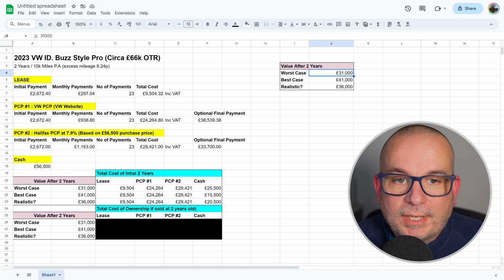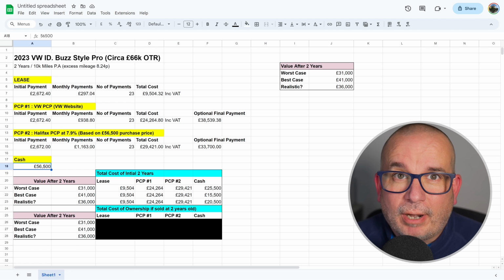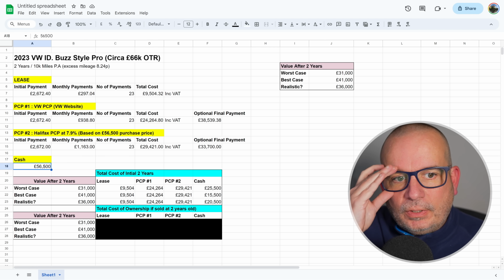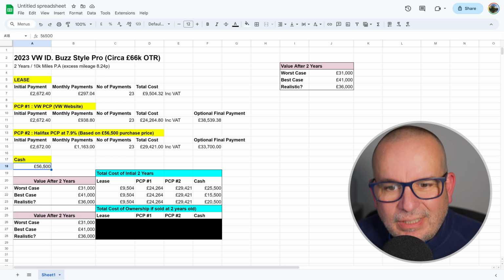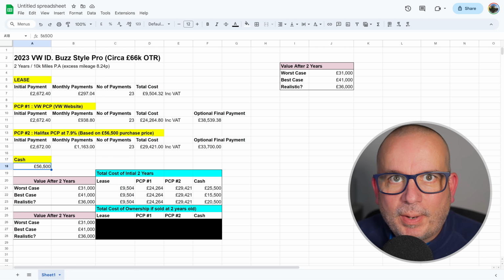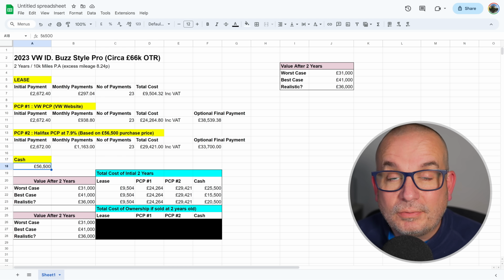I think worst case scenario on it is 31 grand. Remember, the new price at the moment, although the official on the road price is 66, the new price, you can go and get one new for 56.5. So that's knocked 10 grand off immediately. You then have to consider that there's going to be absolutely tons of these on the market in exactly 2 years. And that really is a factor that we need to think about quite seriously, because that's going to have a big effect on it, I'm sure. I don't see how it can't.